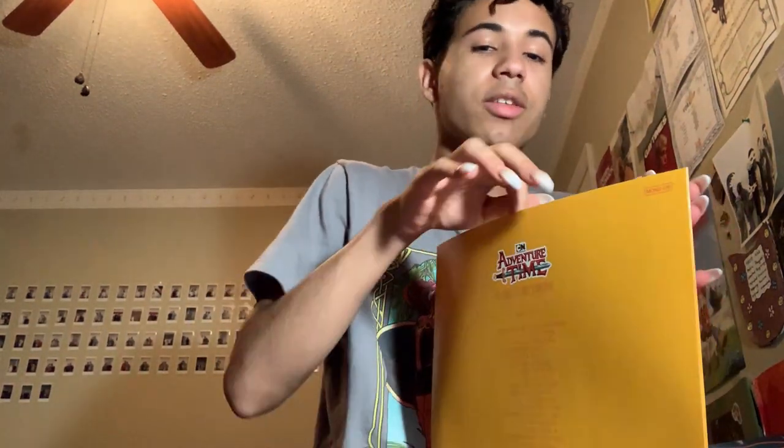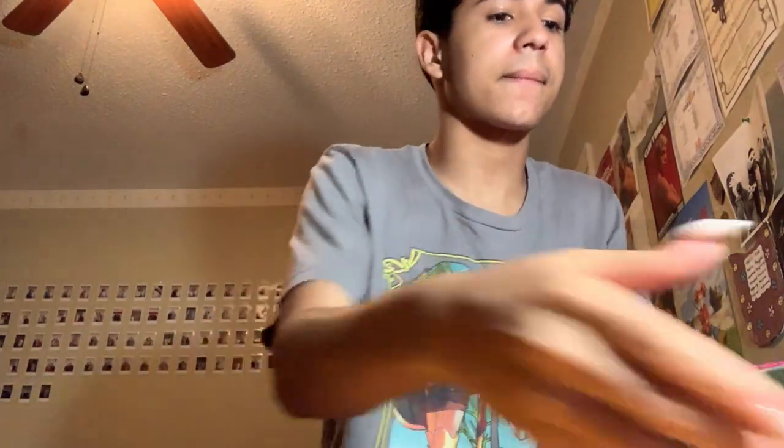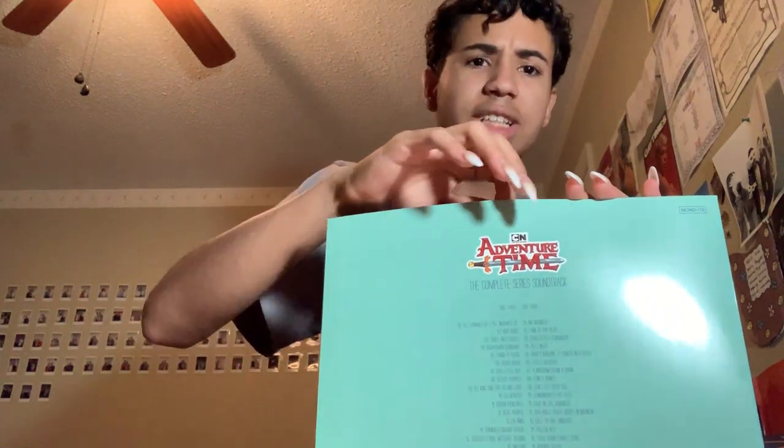Okay. So those are the three vinyls. Let's see what the vinyl actually looks like when I pull it out. Okay, yeah, so the vinyl matches the color of the book. So we've got a yellow vinyl here to match the yellow book. Etc., etc.